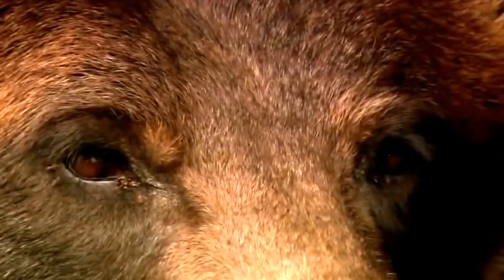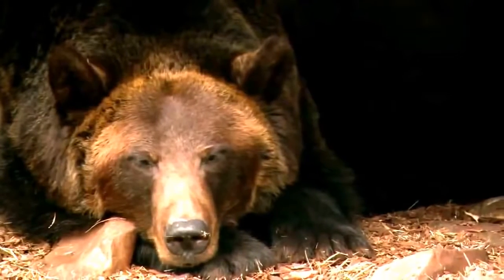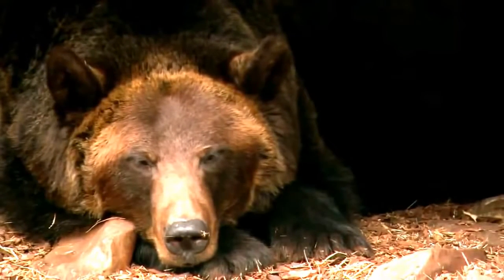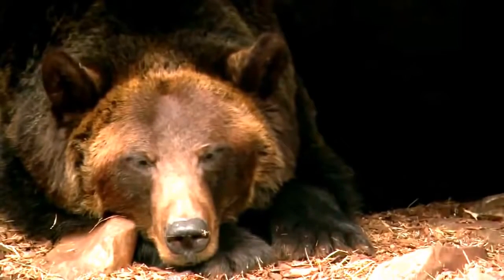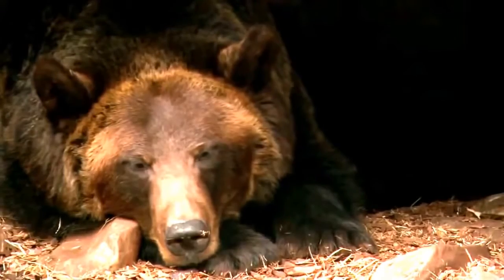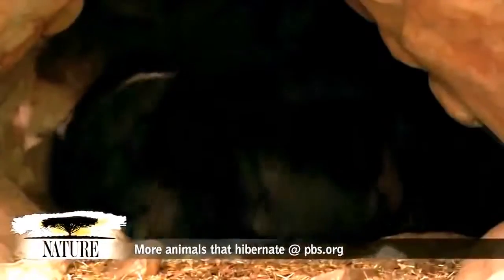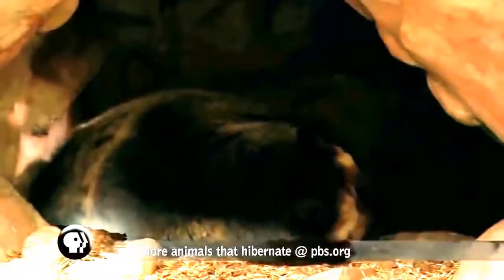Her heart beats a third of its normal rate. She breathes less than twice a minute. She won't eat or drink for up to 5 months. She won't urinate or defecate. She'll recycle her own waste into protein, losing weight yet building muscle, all while barely moving. Safe from cold and hunger, she has mastered the winter wilderness.